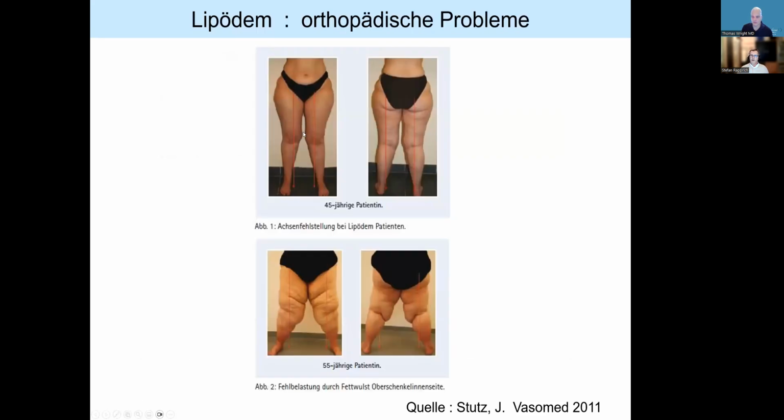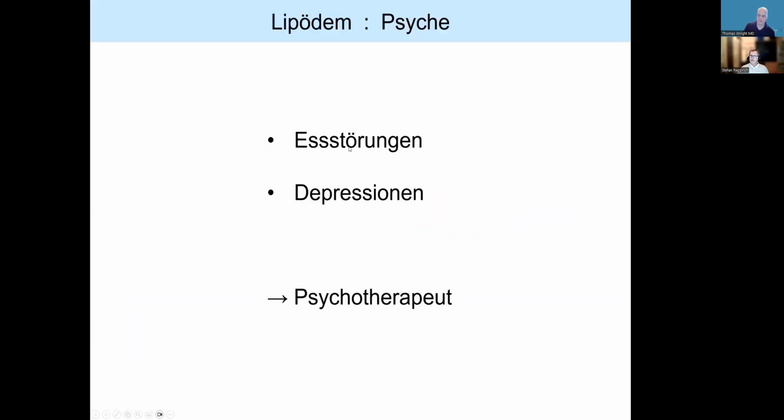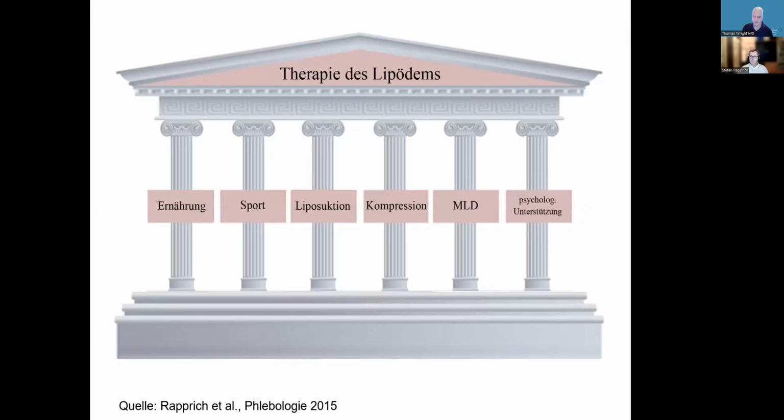Well, with the fat pads, we also see orthopedic problems from the X position of the leg. And the last column means psychologic aspects. Young patients suffer sometimes from eating disorders, elderly patients from depression, and our guideline recommends professional support in these cases.